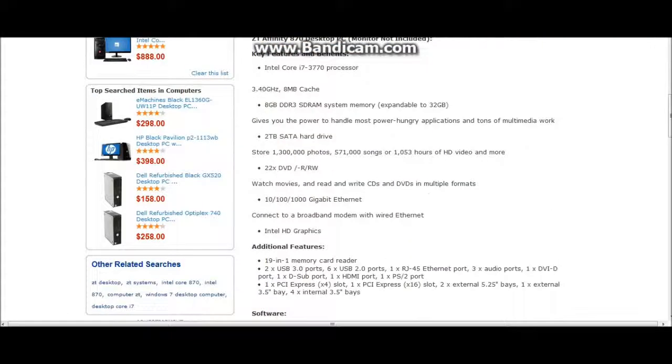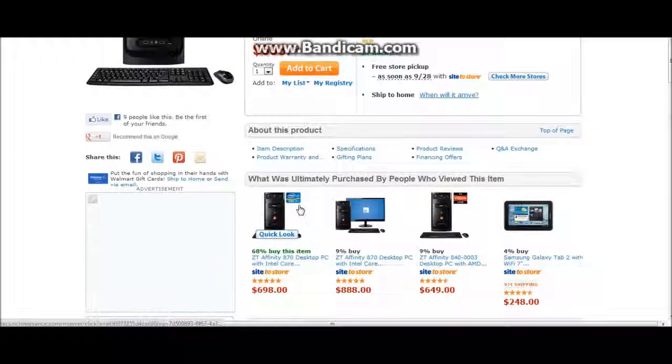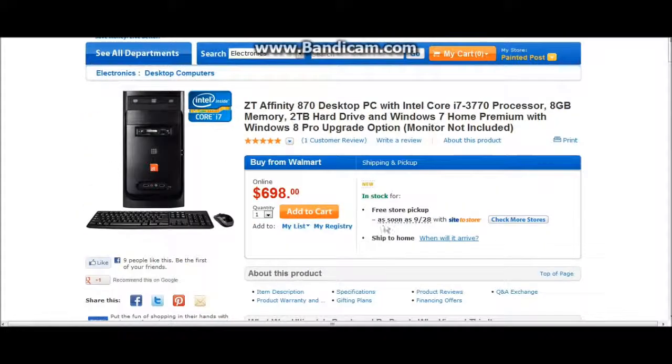So if I scroll down here, it's integrated graphics, which is really bad graphics. You do not want that. Basically, integrated graphics comes with a processor. The graphics are integrated with the processor, and with most laptops that are for gaming, like a Core i7 laptop, you will find that it only has integrated graphics.